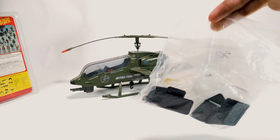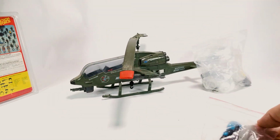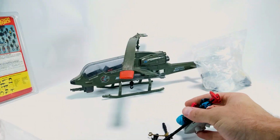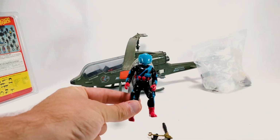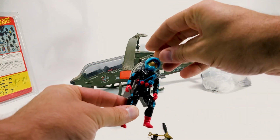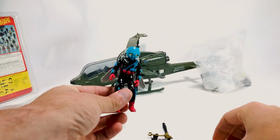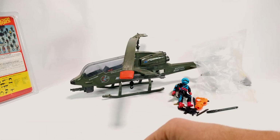There is some other stuff in here. We got a whole bunch of 3 3/4 inch action figure stands. We've got the Target, if I remember correctly, on this guy. Always dug this dude. I love guys with visors and helmets and jetpacks. It's all good. I don't care about these missile launchers or anything, but it's neat that they're in there.